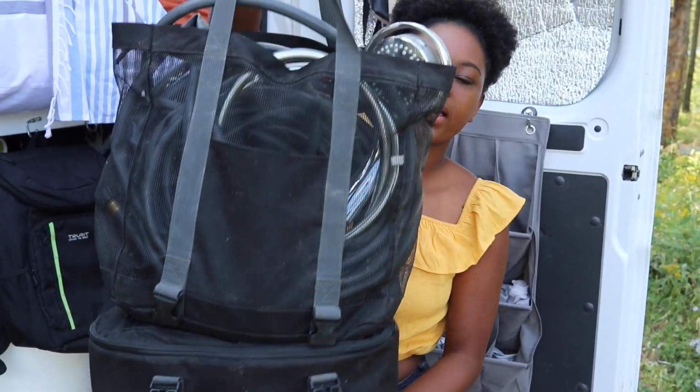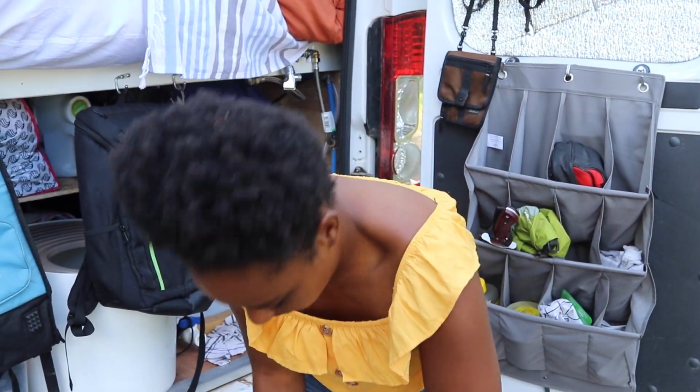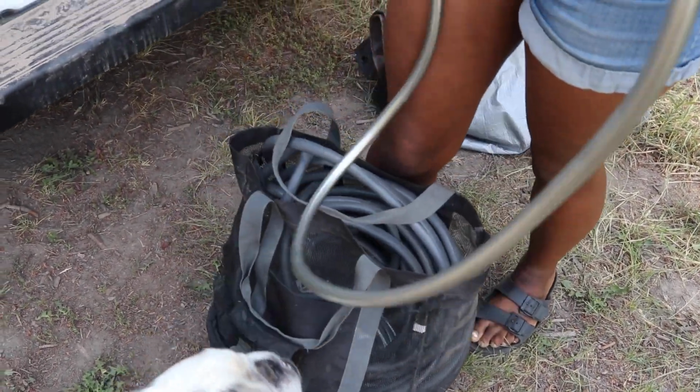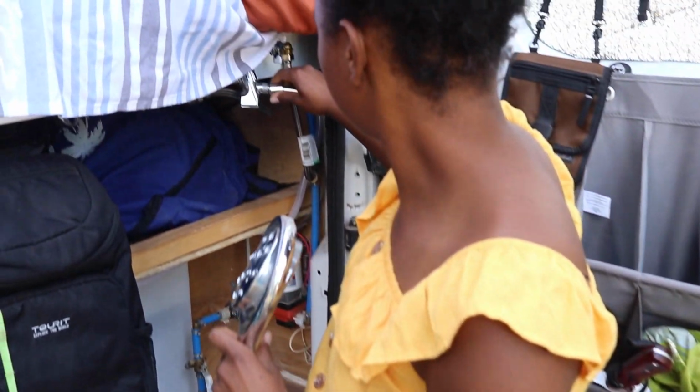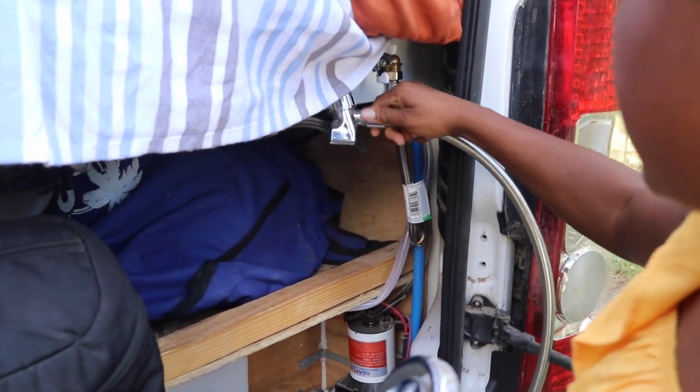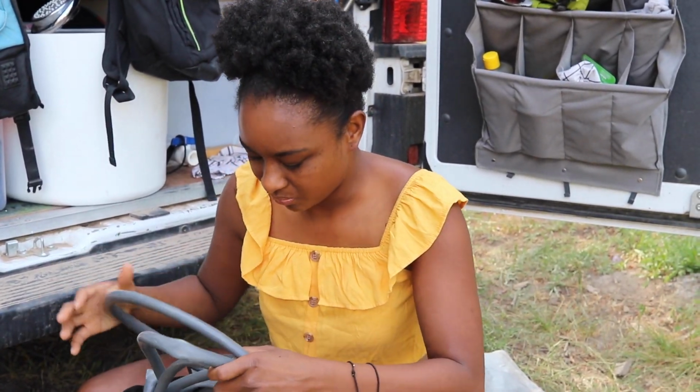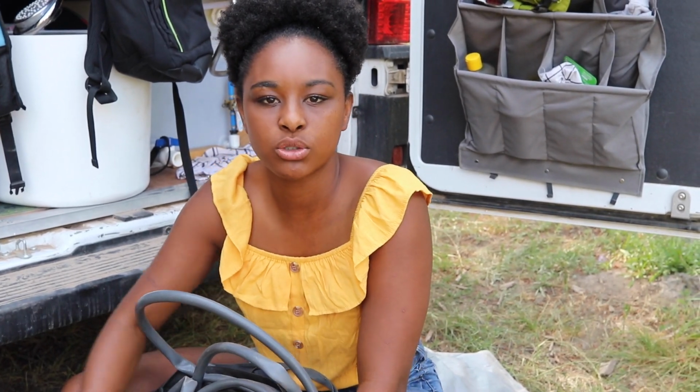This is our water bag. Inside here we have our shower hose, which we hook up actually right here. And this is how we take showers. So this is our hose, it's super long, and this is what we use to hook up to our 40-gallon water tank and fill up our water.